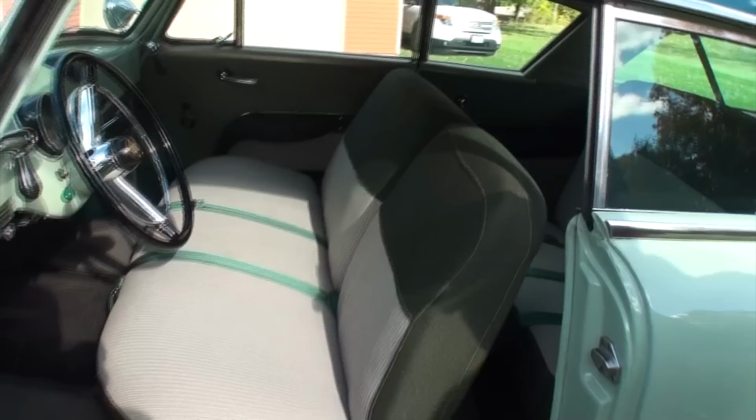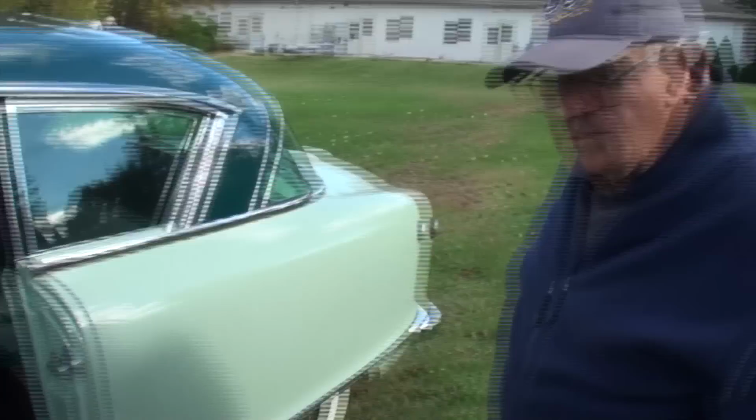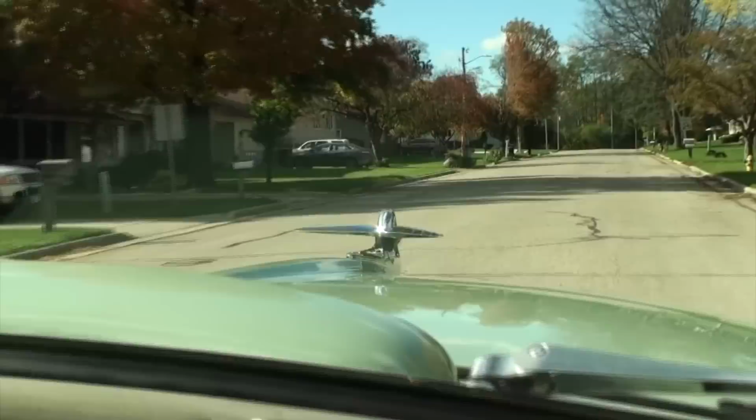Great stuff. Well, Dennis, I think it's time for us to take it for a ride. Watch out. Let's do it. So Dennis and I are driving in the Nash Rambler Country Club. Correct. And we can see the flying maiden, I'll call it, right there. Sitting proud as we drive.